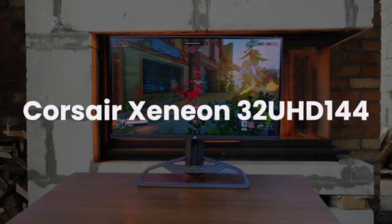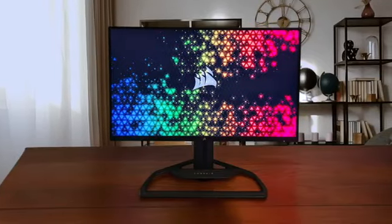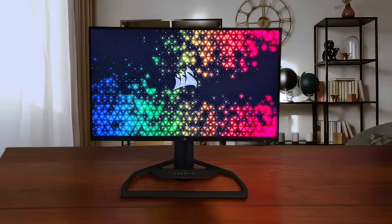Corsair Xeneon 32UHD 144. The quantum dot IPS panel delivers vibrant colors with excellent accuracy, making it great for both gaming and creative work. The 144Hz refresh rate and decent response time provide smooth gaming, though the HDR performance is quite disappointing for its price point.